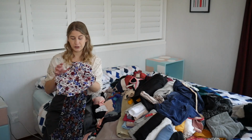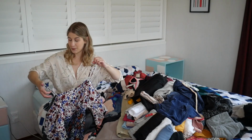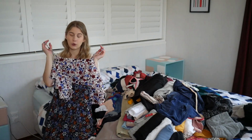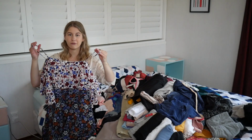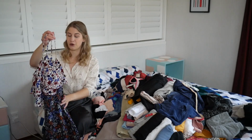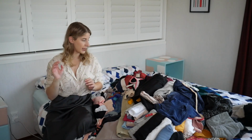I think I will also pass on this dress. I do really like the pattern of it, but I just feel like it's a little bit young for me. It's quite revealing. Like if you bend over, you can see everything, and it's also quite short. So that is one that I think somebody else will enjoy.